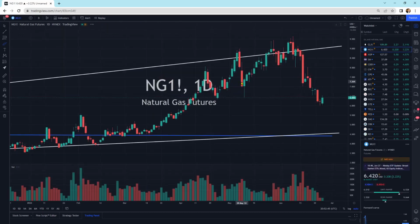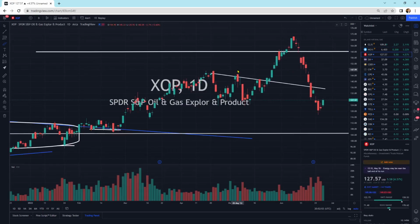Natural gas, on the other hand, looking strong, putting in a bullish engulfing. Let's see if this has the buying pressure to start to move higher. XOP, yeah, you know me. Up day today, 4.5%. That's actually quite strong across the board. Perhaps people are positioning in the oil and gas exploration companies, but I got to see the buyers step in here and keep the pressure on.